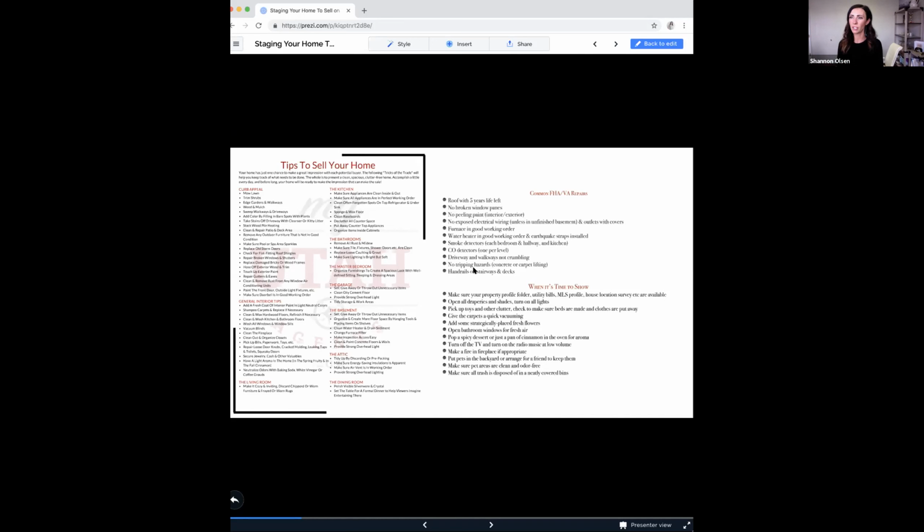Driveway and walkway, so your concrete. They don't like to see them crumbling, and that's for tripping hazard. And then also if you have sidewalks or a walkway leading up to your door and it does have a little bit of settling and there's a little point mark that's sticking up that can trip somebody, they're going to ask that be fixed as well.